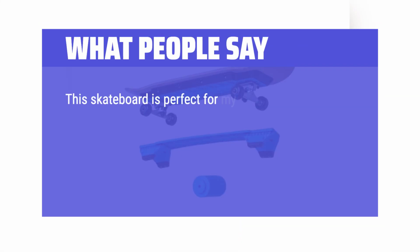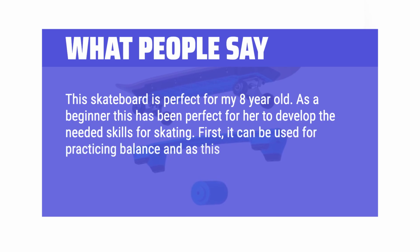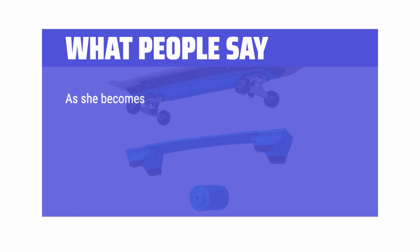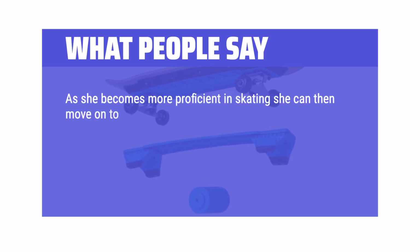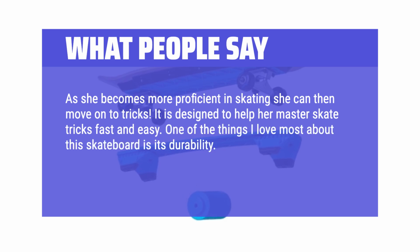This skateboard is perfect for my 8-year-old. As a beginner, this has been perfect for her to develop the needed skills for skating. First, it can be used for practicing balance, and as this skill is better developed, it can be changed to the skating aspect. As she becomes more proficient in skating, she can then move on to tricks. It is designed to help her master skate tricks fast and easy. One of the things I love most about this skateboard is its durability. It's built to withstand all the bumps and falls that come with learning.